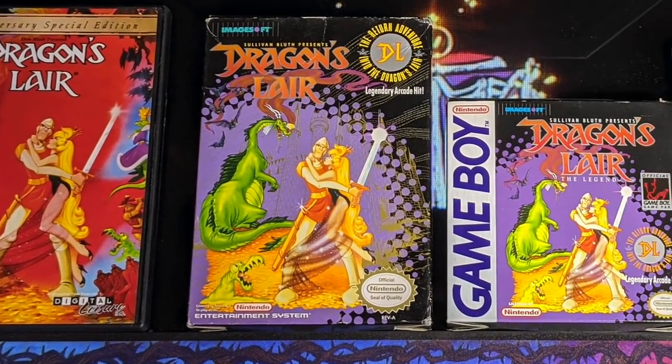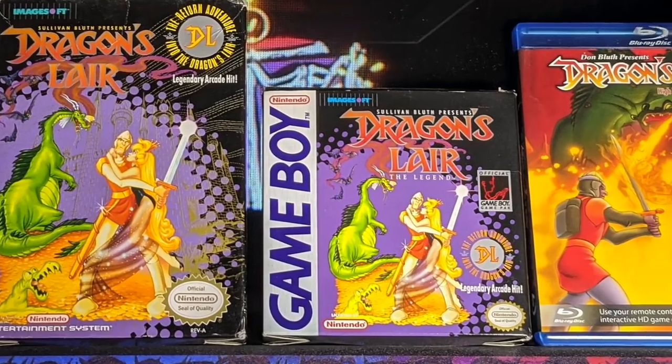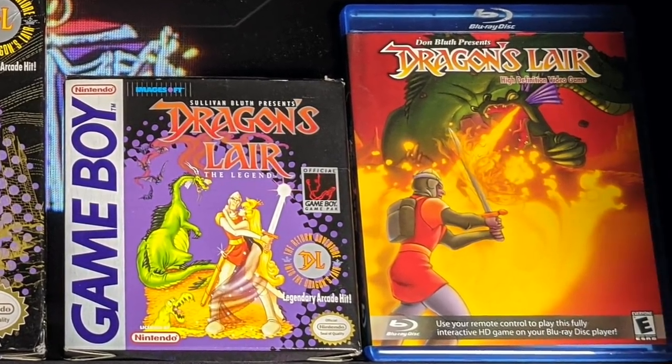I have Dragon's Lair on about any medium you can think of. I have it on DVD, I have it for the Game Boy, I have it for the NES, I have it for the PC, I even have it on Blu-ray. Which, by the way, the Blu-ray is awesome. If you are a fan of this game, you really need to pick it up.